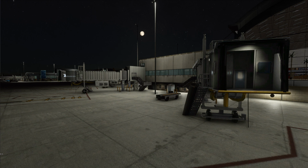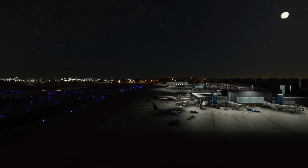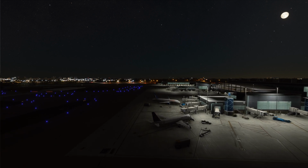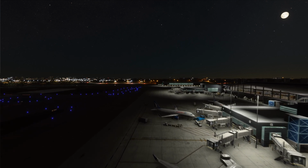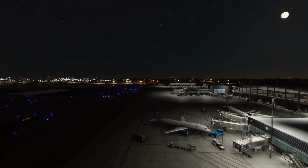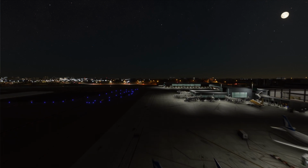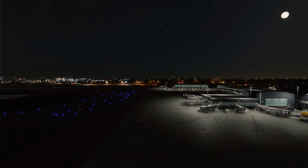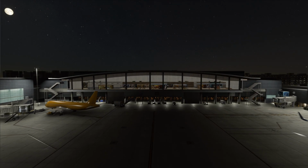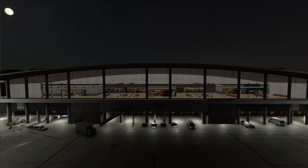So let's have a look at Terminal 1 and see if it's had the same treatment. Coming up on Terminal 1 here, generally this all looks a bit brighter. And again, you can see the inside from the outside. Stand lighting, apron lighting is good. So general outside lighting is excellent. This car's even got lights on there, which is good news.